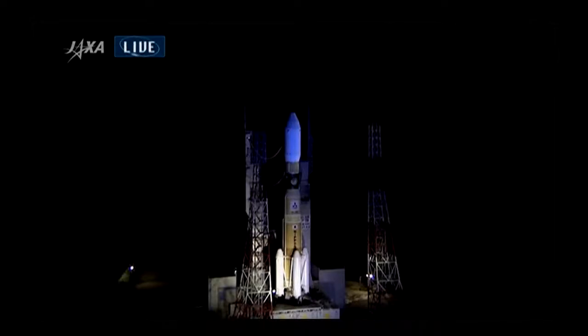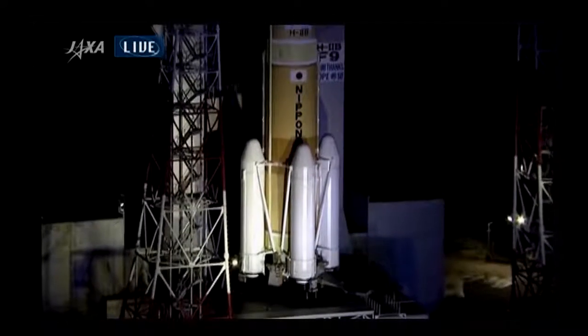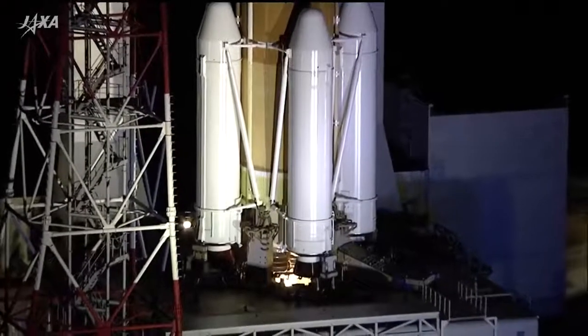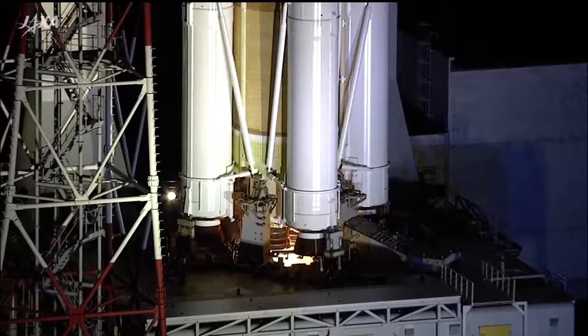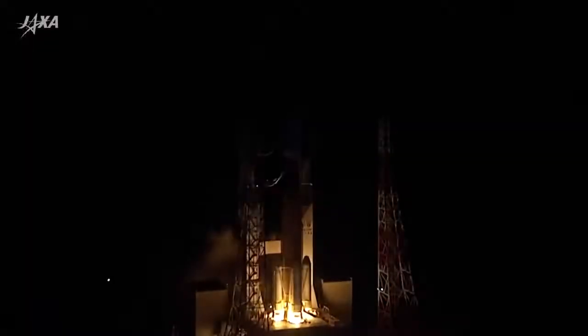T-minus 14 seconds and counting, standing by for engine ignition. We have engine start. Activating the thermal batteries. All systems are go. We have main ignition.